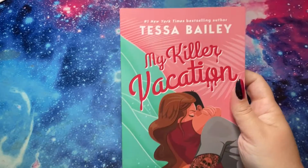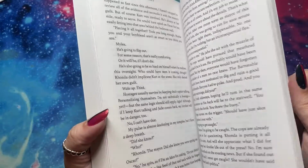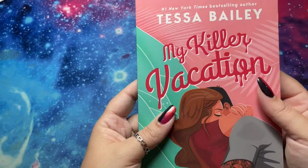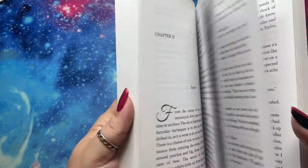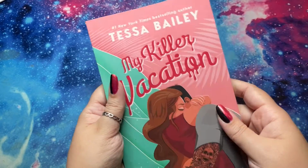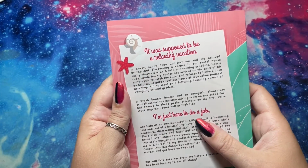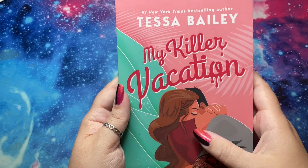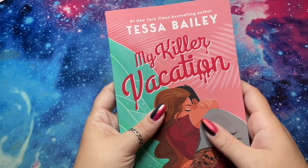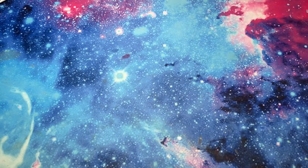Okay, so first, as a gift, I got My Killer Vacation by Tessa Bailey. This is potentially Amazon printed because this is very unique in the printing. I have read one Tessa Bailey before. I don't want to accidentally spoil myself. But this is like a cozy mystery about, oh, it's supposed to be a relaxing vacation. I'm pretty sure she goes on vacation and there's a dead body, and then they have to figure out what happened. Something like that. So, excited for that one.